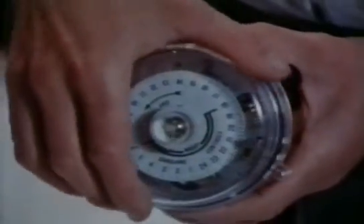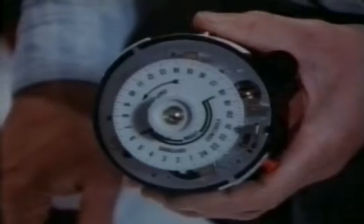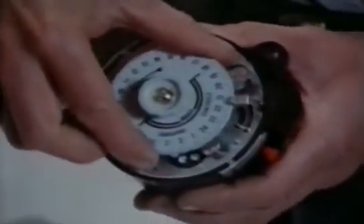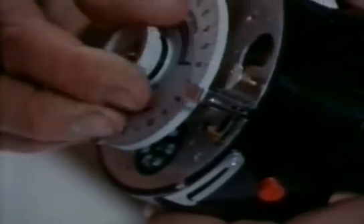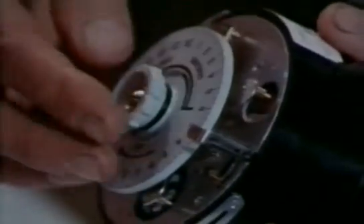Besides thermostats, central heating systems also need timers, so the heating only comes on at times of day when it's needed. These are basically just clocks with a dial that goes round once a day, pushing a switch on and off as the pins pass. This one's switching it on, this one's switching it off. Simply moving the pins sets the switching times.